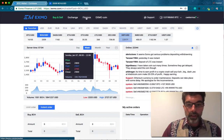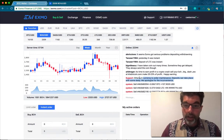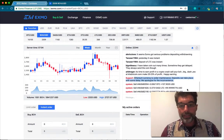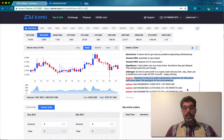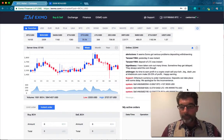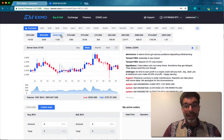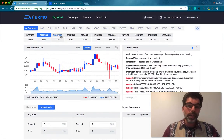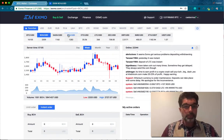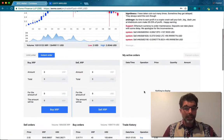And let's look at finances. Okay, so these sell orders. Oh, and look, it says right here, Ethereum currency is under maintenance. Deposits can take place with some delay. We apologize for the inconvenience. So Ethereum, you're out. You're just down. It's not a big deal, but I have had this happen often with Ethereum. So that's one of the reasons I stay away from that currency. I typically use Litecoin for making transfers between Coinbase and exchanges. But after this experience, I'm more interested in Bitcoin Cash.